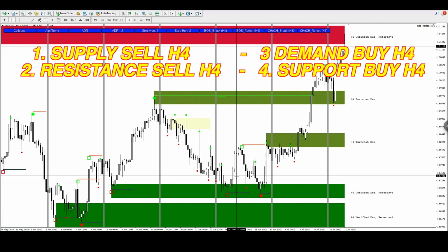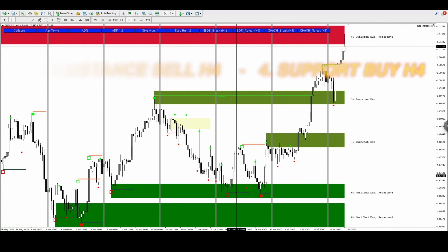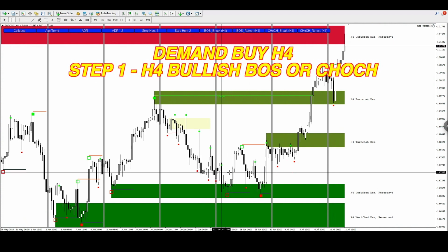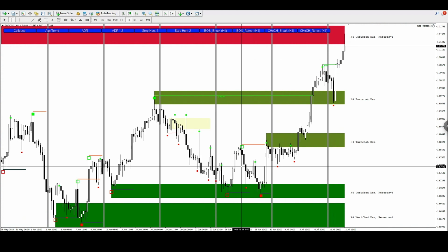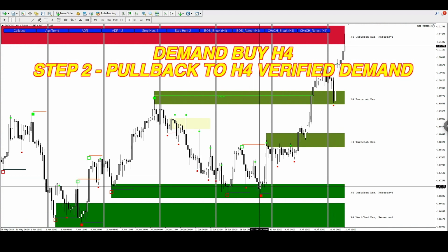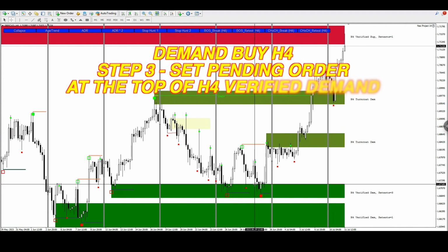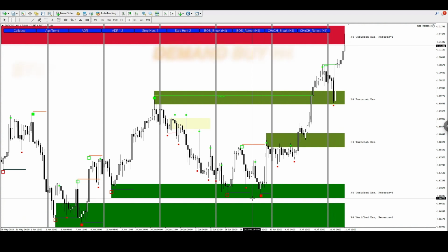Okay, so now going into this demand buy, every single trade setup is going to be based on the 4-hour time frame. That is what we're looking at. Now we have to make sure we are seeing a break of structure, which we saw over here with this buy candle, and then we're just waiting for price action to pull back to a demand area, which was printed for you automatically over here. And then as soon as it gets to that area, you would have had your pending order here right at the top of this box, and your stop loss below the bottom of this box.